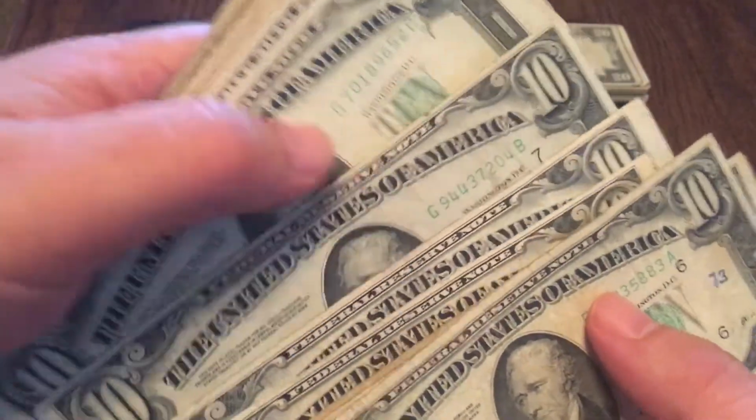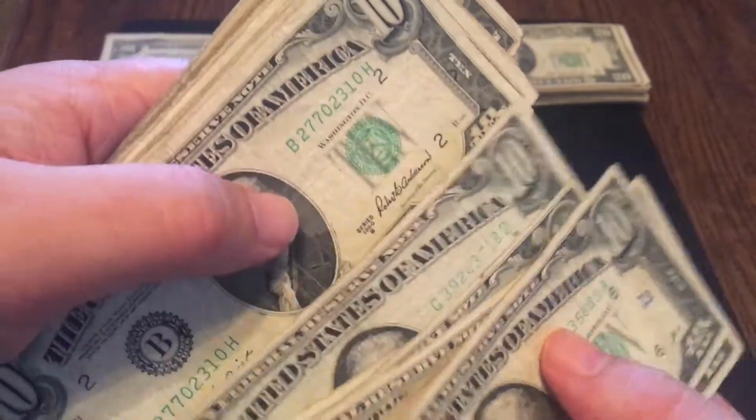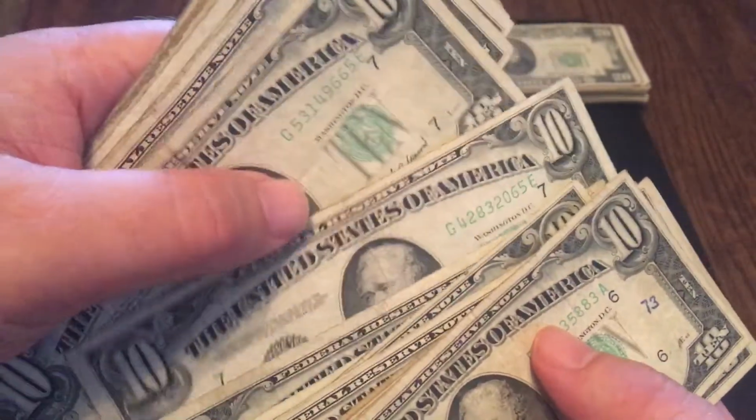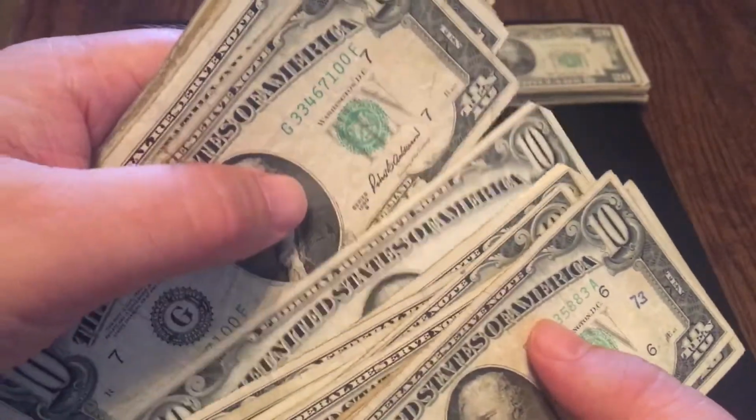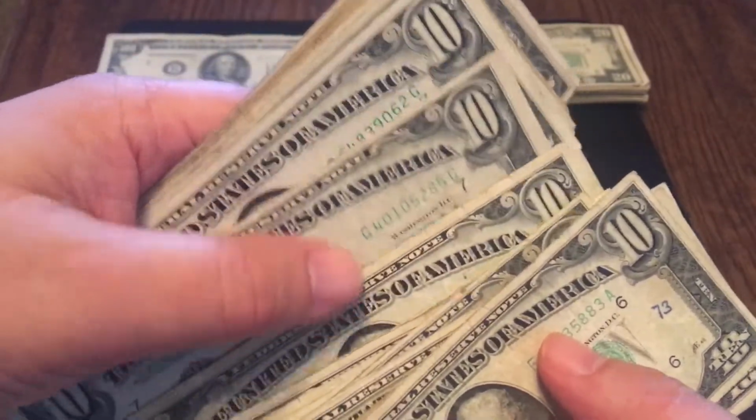Going through these bills is just amazing. Talk about holding history in your hand. This is like literally out of a cash register from the time. This is what you would find in bills. And they're just amazing to go through.